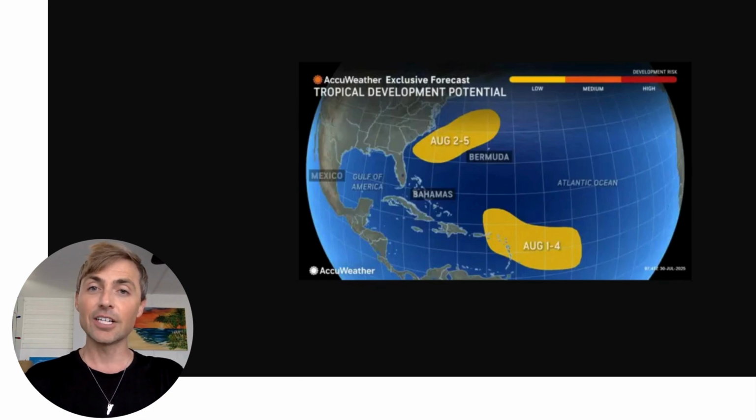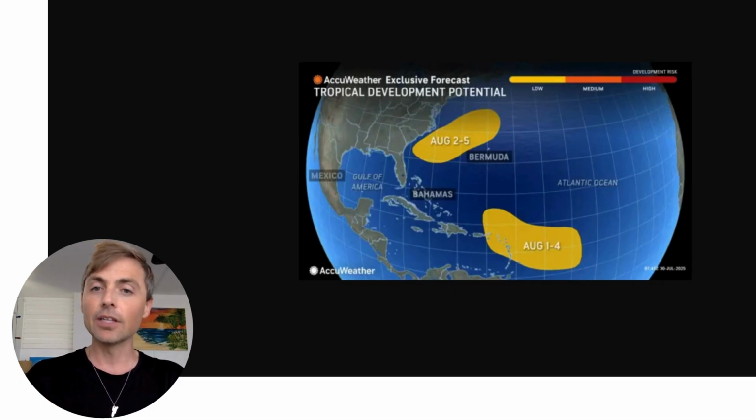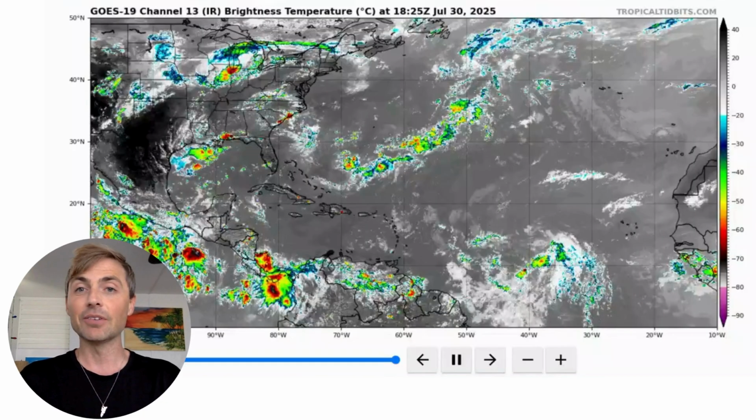The last thing that I just wanted to show you quickly is AccuWeather has some fantastic graphics, and they are watching an area off the southeast coast during the first week of August, and also that tropical wave that I was mentioning earlier in this video that's anticipated to bring rain to Puerto Rico and the U.S. Virgin Islands this weekend is also being given a low chance of development. But it's interesting that it was flagged here. So definitely going to keep an eye on everything for you.